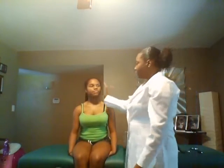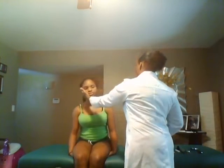And now test her range of motion. You can move your head from side to side, front and back, and her range of motion is intact and normal. And you can shrug your shoulders for me. She has good muscle tone and muscle strength. And if you could push your head against my hand. Good tone and muscle strength.